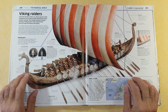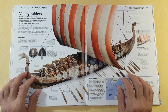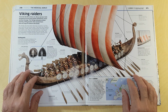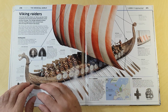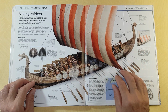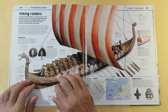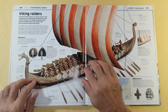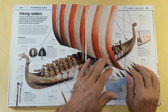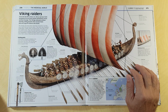The Vikings may have had a fearsome reputation, but they were more than just brutal raiders. They were also very, very good shipbuilders. Their ships traveled quickly and safely across the roughest seas.